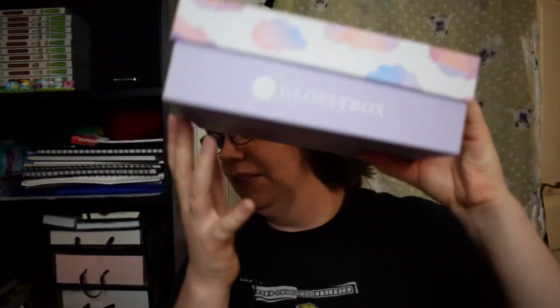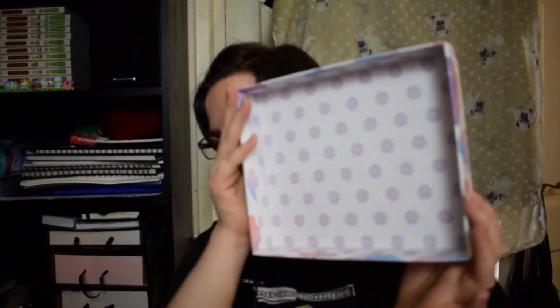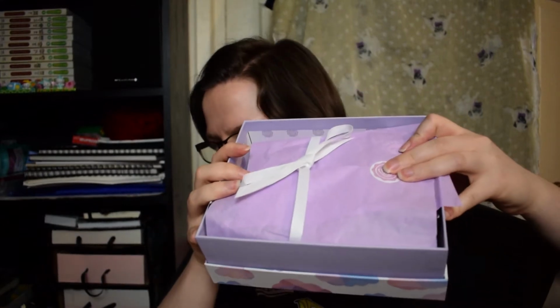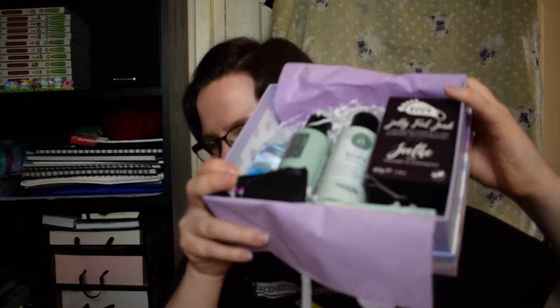And the underside of the box has the GlossyBox, and it's lavender. And then that continues on in the inside as well. And we have the card all attached to the top, which I will get to in a second. And then the lavender paper theme sort of continues on there. It is very pretty. Open that up, open that up, and there we go.